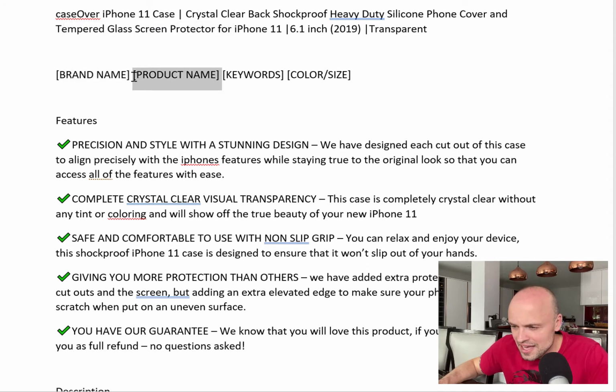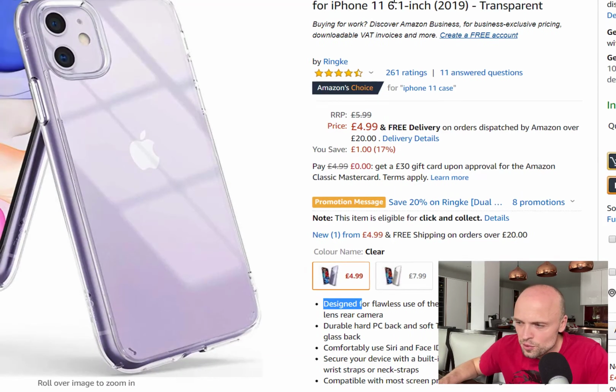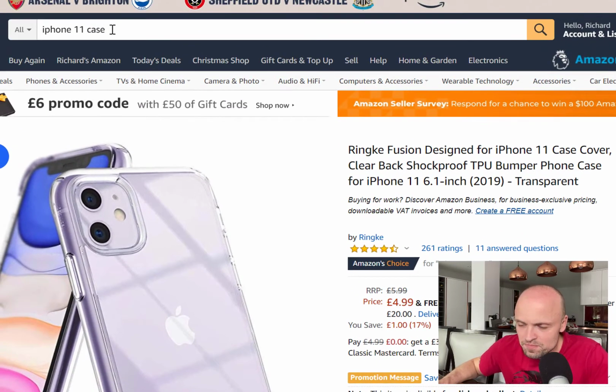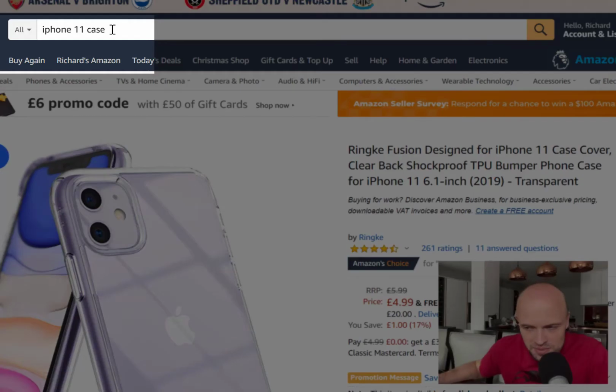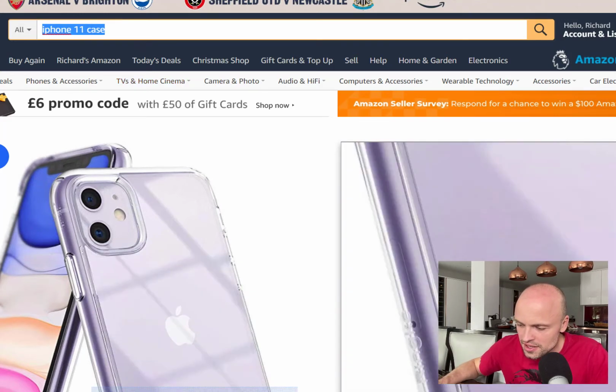And when I say product name, I mean the search term for your product that you want to rank for. So for example, here we want to rank for iPhone 11 case. What I mean is when a buyer goes on the Amazon website and types in iPhone 11 case, you want to be the first result on that page, right? So that's your ranking search term. So that's what we're going to put in our title.